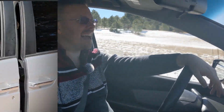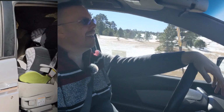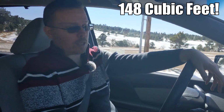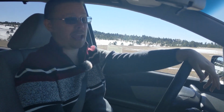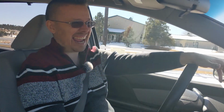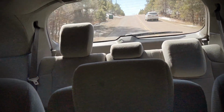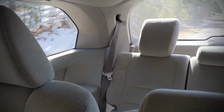Number one, I got sliding doors, son. You don't have that. And oh yeah, you wanna carry stuff? Well, this does 148 cubic feet of storage space, versus the Honda Pilot, which is the competitor, does like 87. That's almost half. Oh, I got 38.9 cubic feet behind the third row. Honda Pilot has 18, something small. So yeah, you be cool and you can't carry anything, versus I got kids and I actually use all three rows, so I need to be able to store stuff in the back.